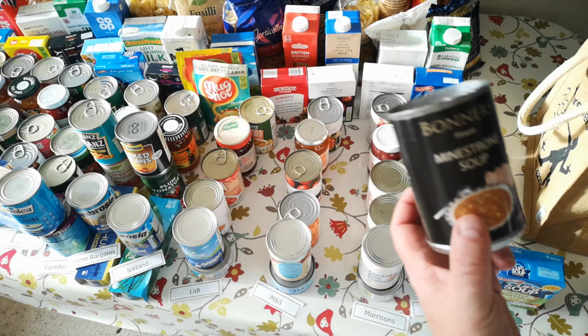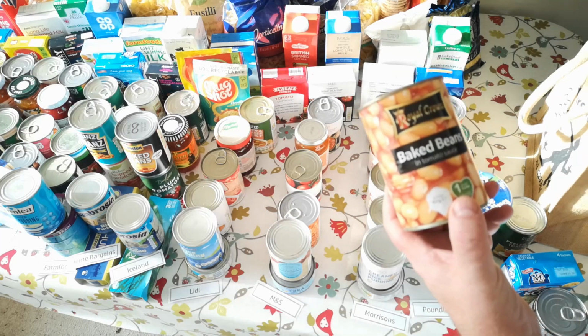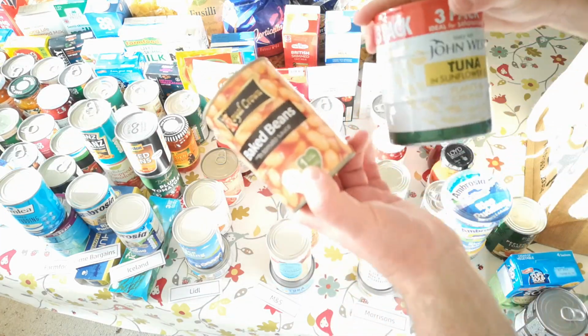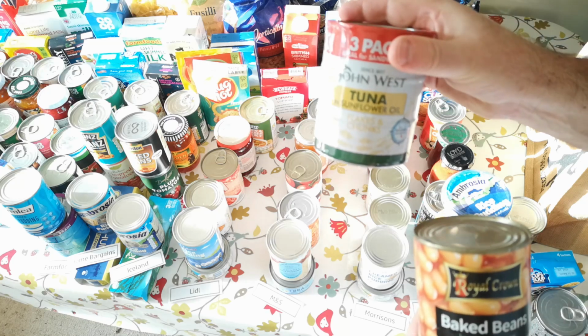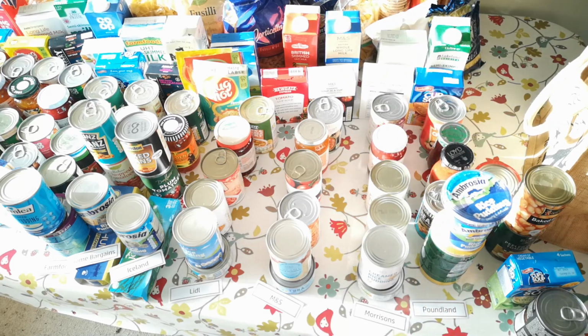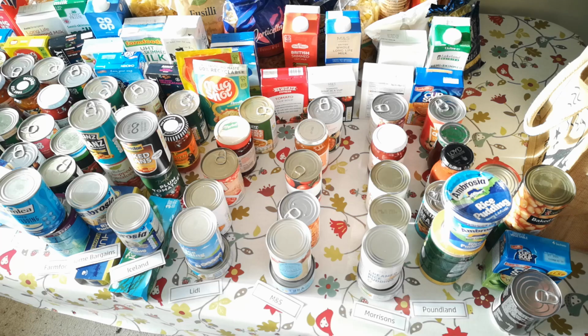I managed to get a tin of soup, a tin of tomatoes, a cup of soup, some baked beans, some tuna, flakes and chunks. That's interesting. That's all they had. And so that's literally all they had out of my list, was just a few tins. So Pound Stretcher is disqualified from the running.